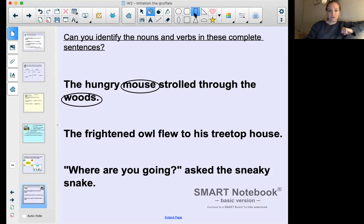Now we're going to have a look for our verb. So what was the mouse doing? Remember I said if you're looking for a verb, it's often going to be found near the noun because it tells us what the noun is doing. So we're looking at the mouse. The hungry mouse strolled through the woods. He strolled. He went on a walk.